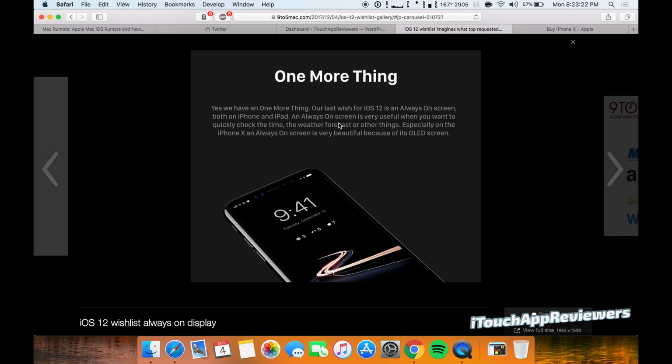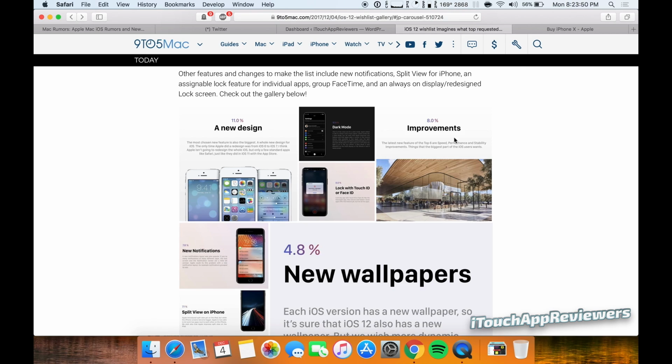One more thing. Yes, we have one more thing. Our last wish for iOS 12 is an always-on screen, both on iPhone and iPad. I get it, but I just don't see it being that big of a deal. Honestly, I think it would be cool to have it as an option. Probably wouldn't use it. It is a little bit of a drain on battery, very slight, with the OLED screen. And it also could produce burn-in unless they shifted the pixels a lot, but honestly, not that big of a deal to me. And that is pretty much it.